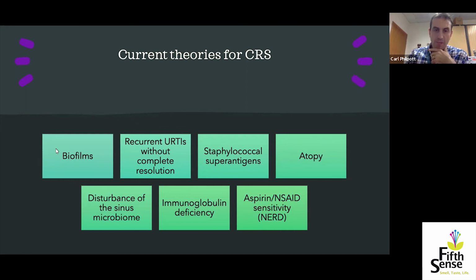We think in some patients, repeated colds, what we call URTIs, can occur without complete resolution between times, and so you get this kind of building. You get a cold, it feels like the thing's mostly gone, and then a few months later you get another cold, and that background level of swelling in the sinuses just slowly builds, and then you reach a tipping point, and suddenly the symptoms go from being every so often to being there all the time, and they don't go away.